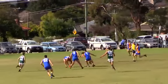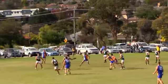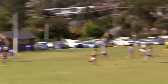At the fist it down. Gets it back again. Does he? No, he doesn't. Loses it out. It's come down to Jordan. Handball off now to Hooper. Around the body looks like it's Doherty. Handball backwards to Grubb. Grubb snapping kick around the body. It's not going to be on line. It's not going to have the distance either. It's marked by Paddy Martin in defence.